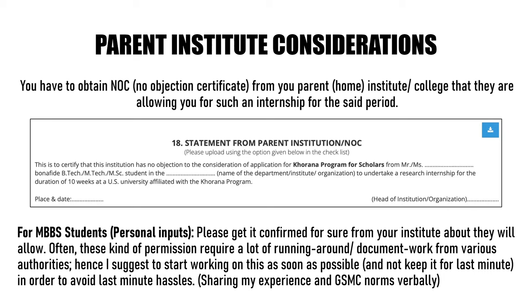So for MBBS students, I have this personal tip: please get it confirmed for sure from your institute about whether they will allow it. Often this kind of permission takes quite a lot of running around and document work from various authorities, and hence I suggest starting work on this as soon as possible and not keeping it for the last minute, in order to avoid last minute hassles, because at the last minute you definitely have a lot of other things to worry about, like your essays. So please don't keep it for later.